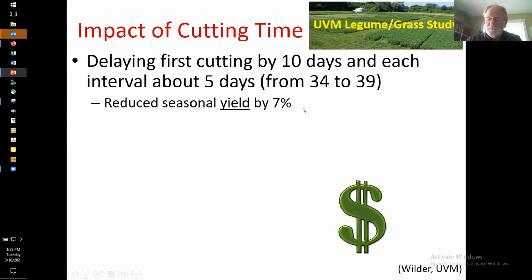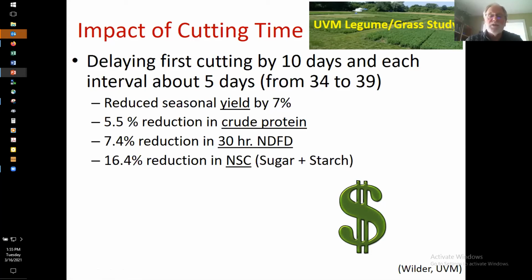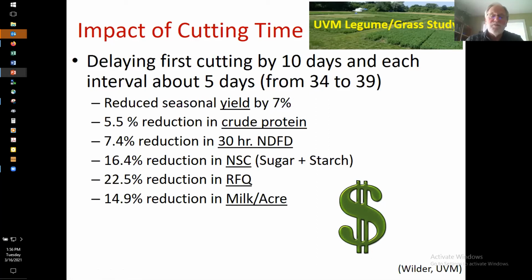We reduced seasonal yield by 7%. Crude protein was reduced by 5.5%. 30-hour NDF was reduced overall 7.4%. Non-structural carbohydrate 16.4%. Relative forage quality 22.5%. Milk per acre was reduced 14.9%. So if we took the current value of $17.60 per hundredweight of milk, which is what I just pulled off the internet this morning, that comes out to about a $519 loss per acre based on this one study.